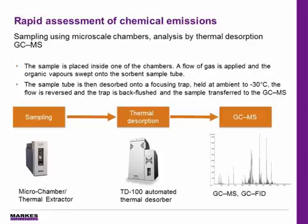And this is where we utilize the microscale chamber, a rapid dynamic headspace unit. The sample is placed inside one of the chambers, a flow of gas is applied, and the organic vapors are then swept onto a sorbent tube. That sample tube is then desorbed in a thermal desorption instrument, and the sample is then passed through to the GC-MS for the analysis stage.